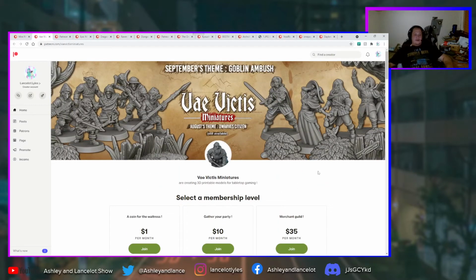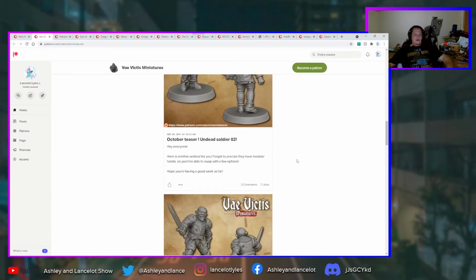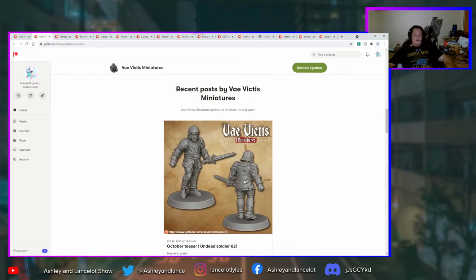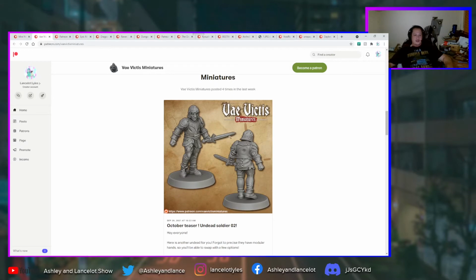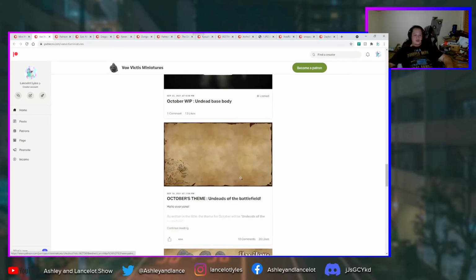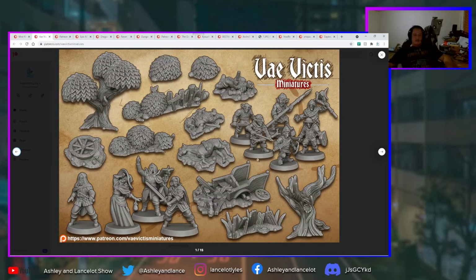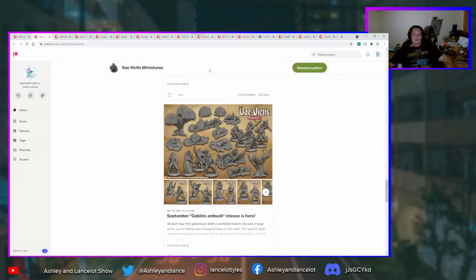The Victrix miniatures, they're like okay miniatures. These are the upcoming ones for October. You got some undead soldiers, more undead soldiers. They won't have like a whole set out. I know they had the goblin ambush. Some of the prints have to be really good. I'm not paying for, kind of. I don't mind paying for cartoonish miniatures, but it has to be very good and well made, in my opinion.